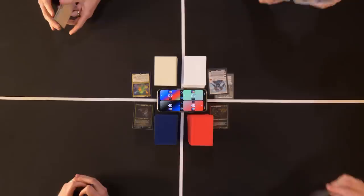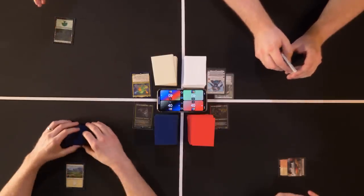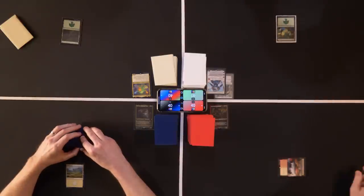How are you shuffled up? Draw for turn. Ooh. An alternate frame, Temple of Triumph. It enters the battlefield tapped, and I scry one. Okay. I'm gonna keep that there. Oh, good. Pass turn. Okay, I will draw. I will play a Plains and pass. Draw for turn. Forest. Oh. And also pass. Draw. I will also put down a Forest and pass.